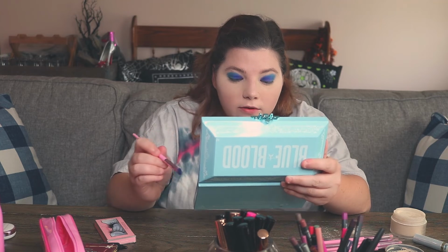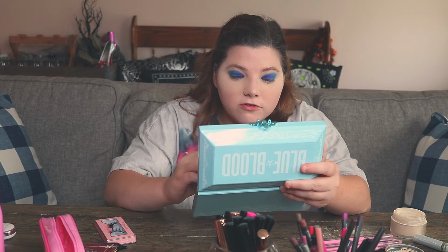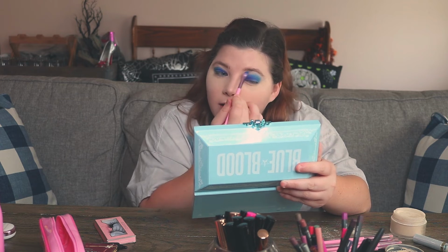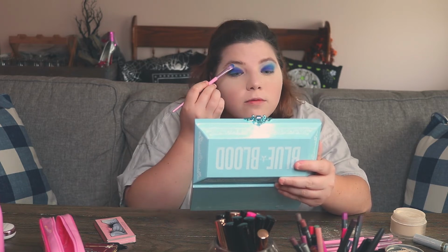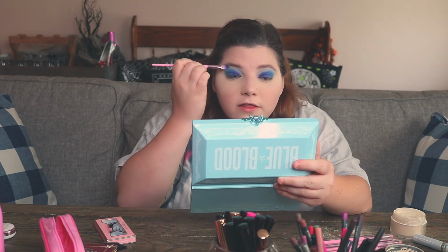Now I'm gonna go in with I'm Cold, which is a really light blue, and I'm gonna put that up here to kind of highlight. Girl, that is gorgeous. I am an ice queen. Hear me roar. I think I'm Cold is my new favorite color on this palette. I love this look so much.